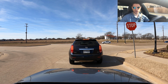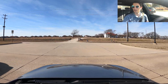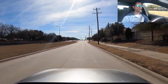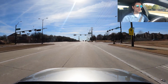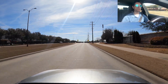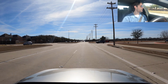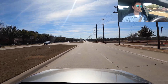All right, next neighborhood we're gonna go to is Turnbridge Manor, which has an HOA of $275 semi-annually. All right, back onto Independence now, coming out of Hunters Creek. On the right side is the main entrance into Richwoods, and then there is another school coming up as well. If I'm not mistaken, it's gonna be here to the right. This is gonna be another middle school. On the right is Vandeventer, and then Turnbridge Manor is on this left side, which I'll hook a U-turn. Actually, no, I'll go to the next one.